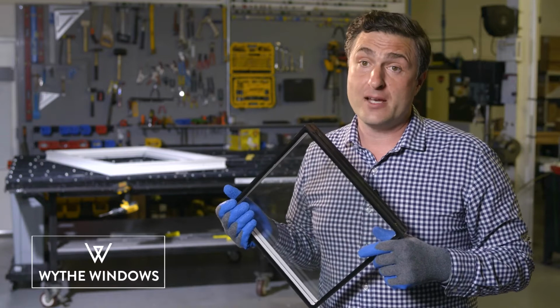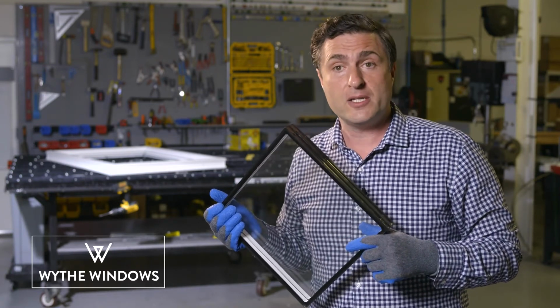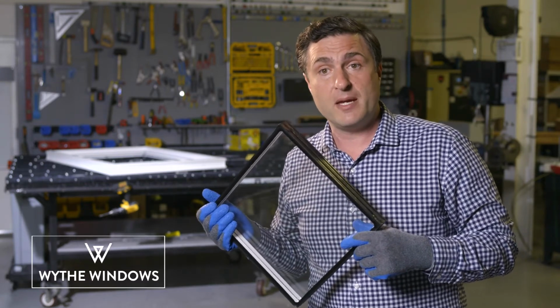Or if your priority is sound transmission as measured by STC or OITC, we can do a combination of varying the thicknesses of the panes, varying the space between the panes, or adding lamination. And if your project's in a high altitude, we've got you covered with our breathing tubes.